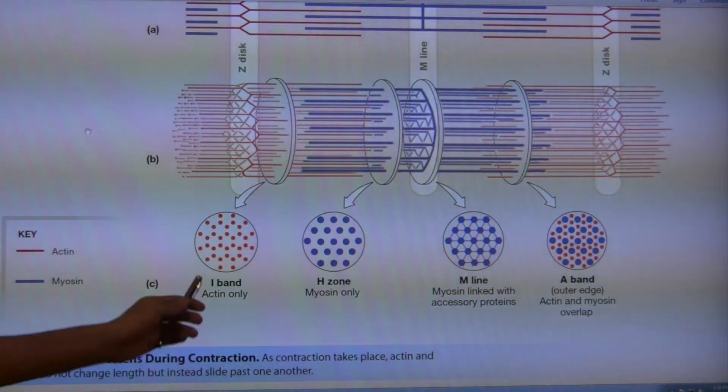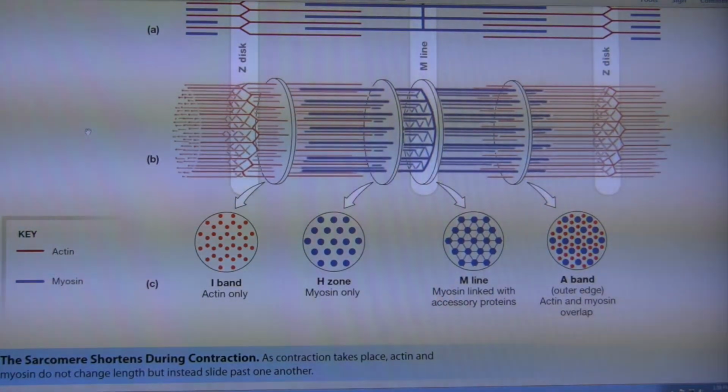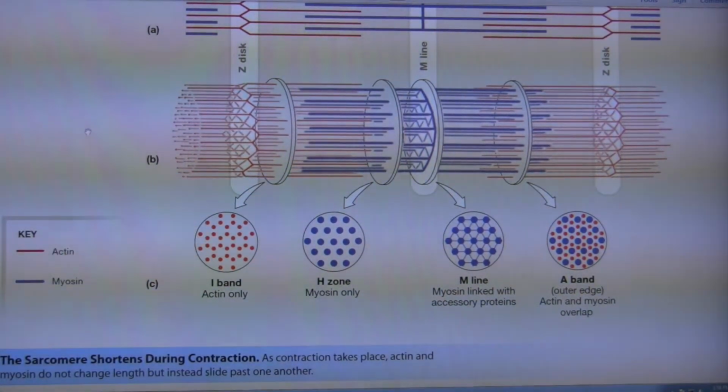I bands are the lightest bands occupied only by thin filaments, where the I stands for isotropic because the region reflects light uniformly. Z-discs run through the middle of each I band, meaning that each half of an I band belongs to a different sarcomere.